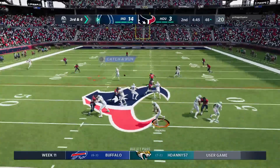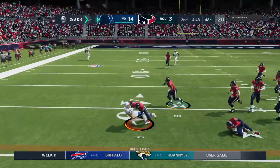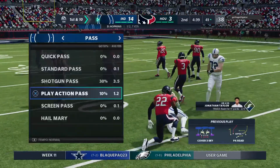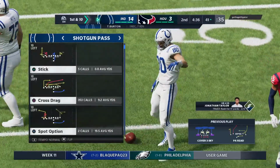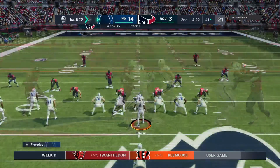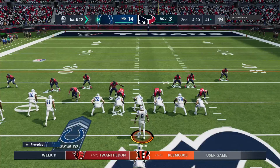The play fake. He'll look to throw. He's got his tight end, Burton. And he is going to have a Colts first down by about 3 yards or so as they wind up getting 7 there on 3rd and 4. And call it a gain of 7, and it gets him a new set of downs.